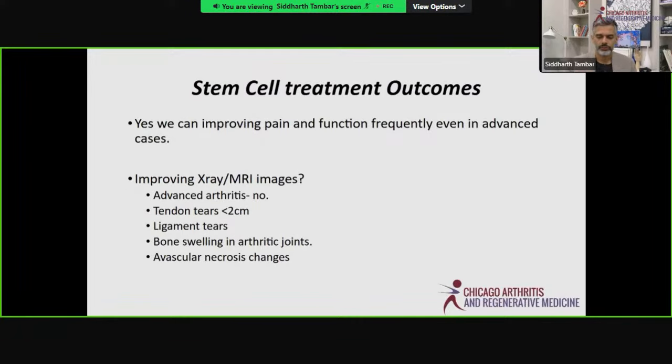So when it comes to stem cell treatments, yes, we are able to significantly improve your pain and function, even if you have advanced arthritis or problems, all right? Now, can we improve your X-ray or MRI images? If you have advanced arthritis, I cannot get your X-ray to look like what it was 30 years ago. If you have a tendon tear or ligament tear that's less than 2 centimeters, we can get that to not only repair or to improve functionally and pain-wise, but we can actually get that to look close to normal or back to normal on imaging as well.